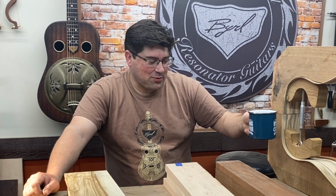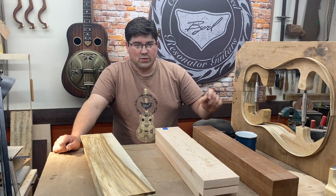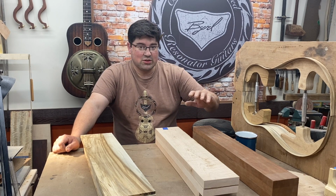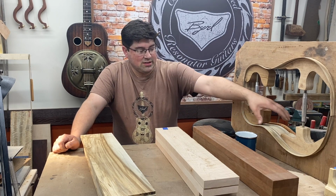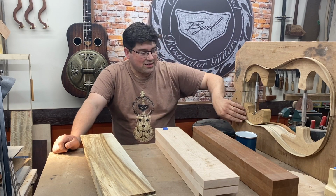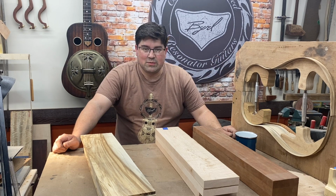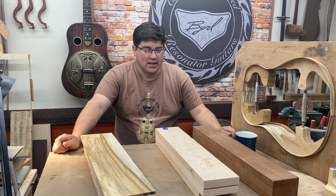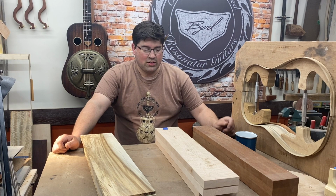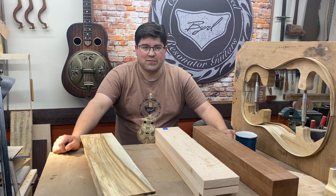Hi, welcome to Reso Biz, episode number 4 of the People's Choice. This week we're going to reveal which neck was chosen. We're going to reveal what depth body we're going to go with. We're also going to get obviously the body in the mold, or at least the sides in the mold, and then we're going to get the back and top glued together. And then we have another question for you, another choice for you to make.